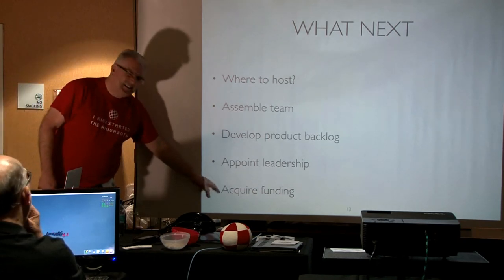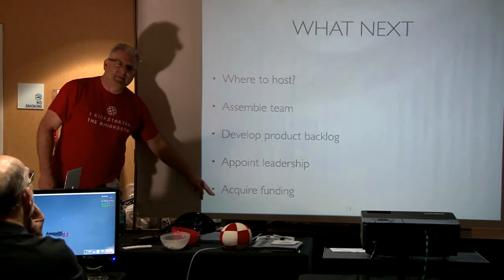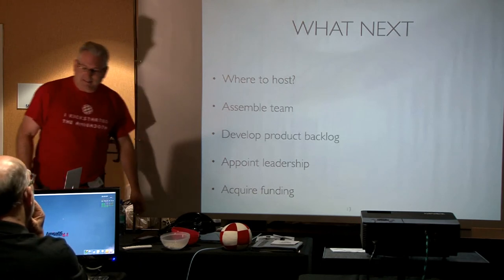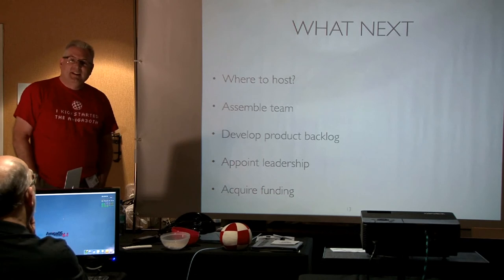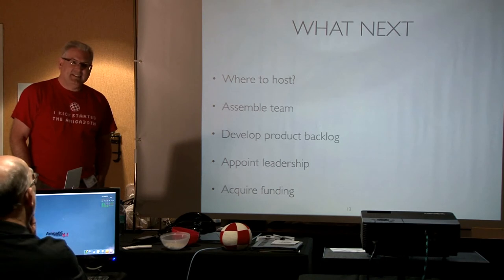Inquire funding, because we did some estimates on funding, and the number 30,000 came up. 30,000 US bucks, we figure, to do all the bits, get it done, get the C++ library done, everything done, right?